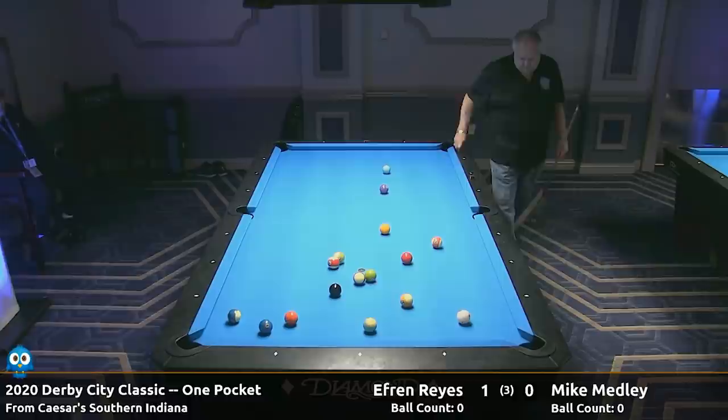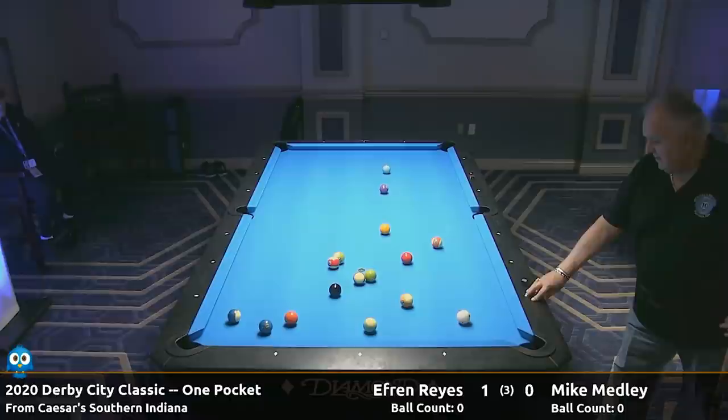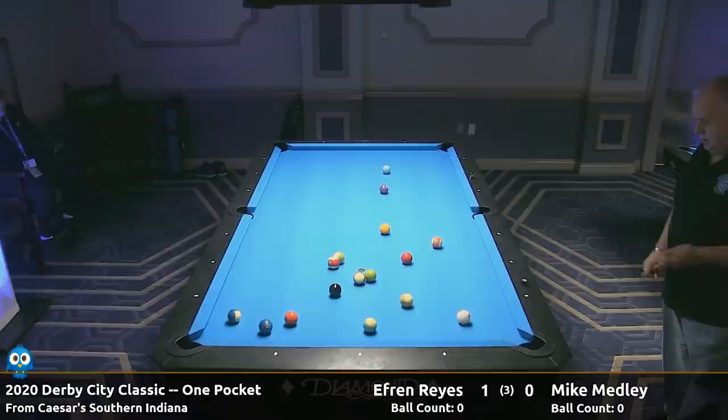So Mike can see a little bit of the five. Not sure he can really do a whole lot with it. May have to come off of the eight, trying to go to the rail and kick the 10 away a little bit. This is touchy here. Very difficult.